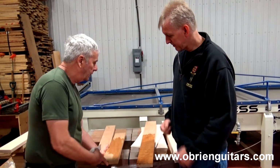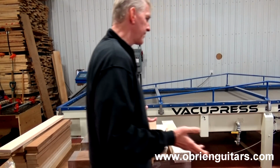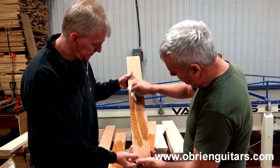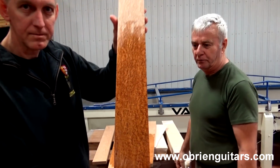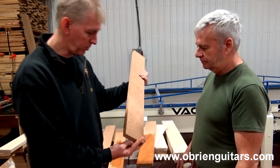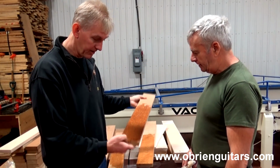Wow. Is it more stable after you cook it, after you torrefy it? Yes, definitely more stable. And then we can go all the way here with a master grade. Wow. There's not too many people going to show you a half a dozen pieces that look like that. Yeah, that's gorgeous wood. Very dense, very stable, very dry.